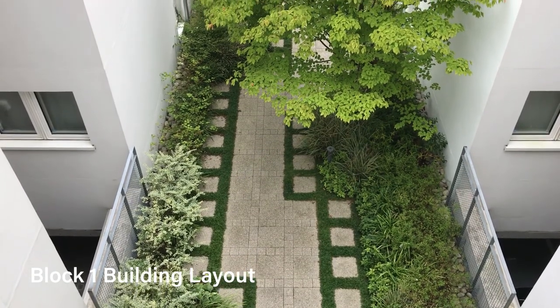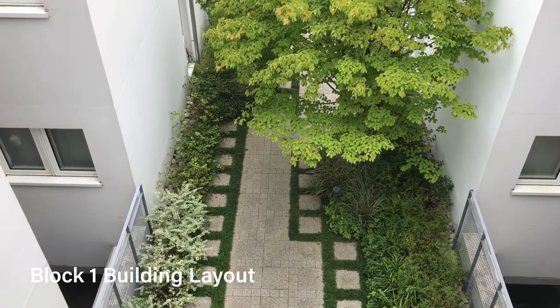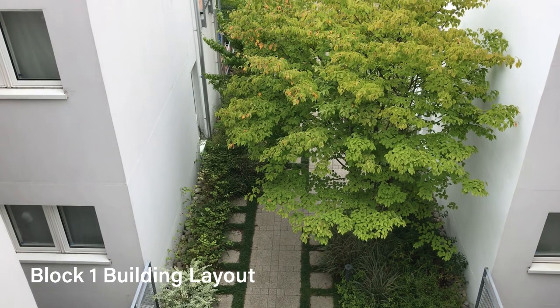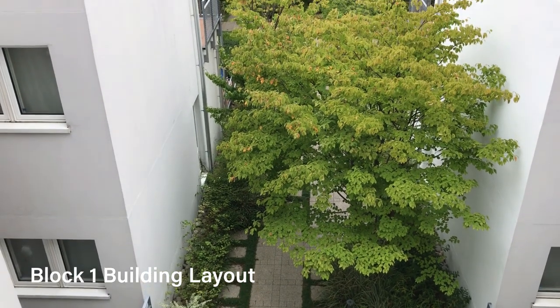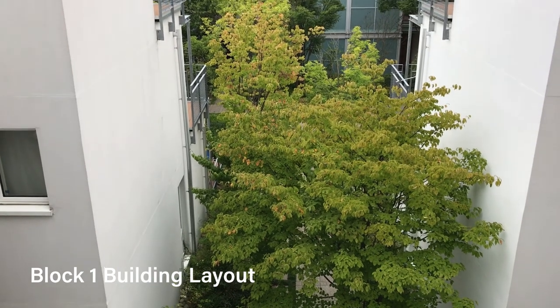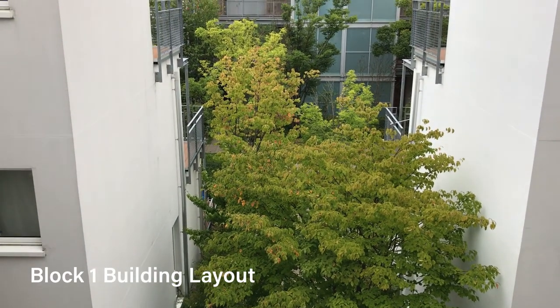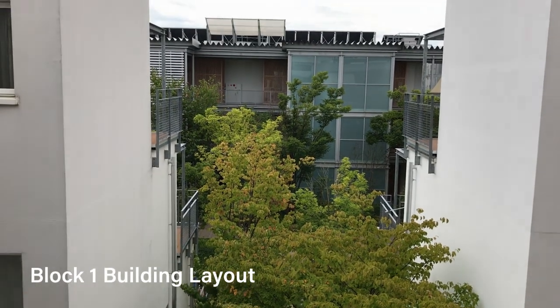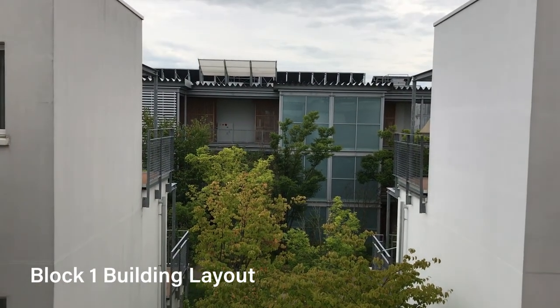Here we are looking at the Block 1 building layout. The arrangement of the buildings is staggered so that the seasonal wind, Ai no Kaze, that is unique to Kurobe can pass through. Thermal energy from solar heat collecting panels installed on the roof is utilized for hot water, and a wind vane installed on the roof lets the wind into the buildings.